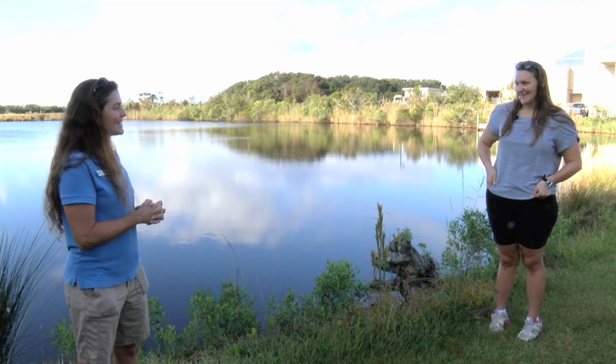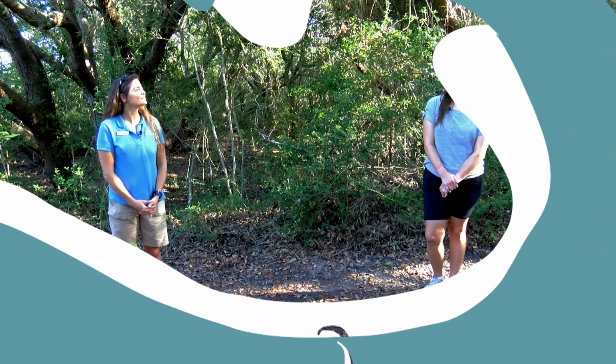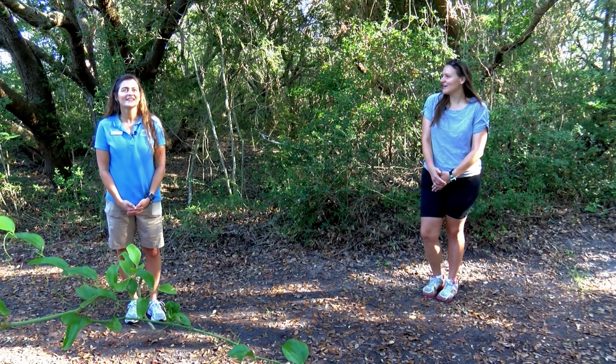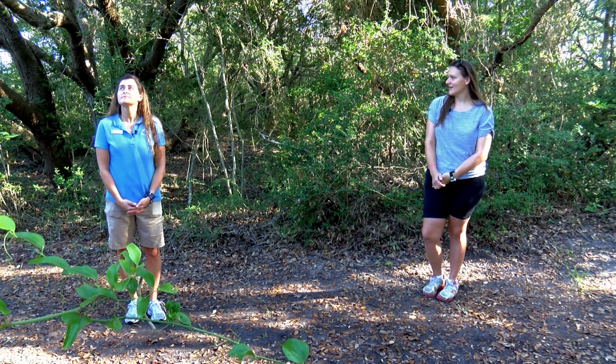So, where's our next stop? Our next stop is the Maritime Forest. Are we in the jungle now? Not quite. This is a maritime forest. A maritime forest? What's a maritime forest? It's a habitat located near the salt marsh at Fort Fisher.